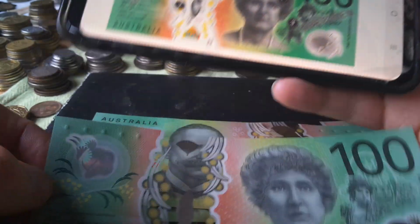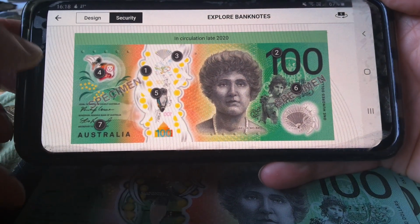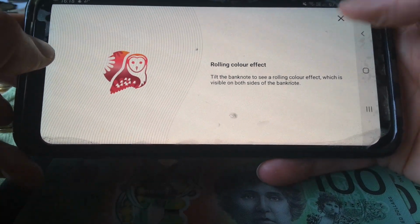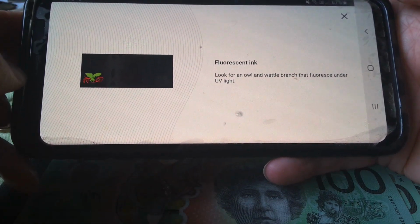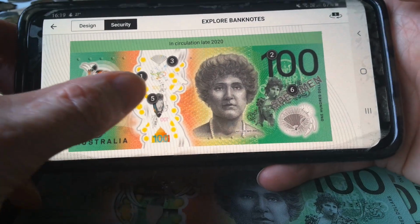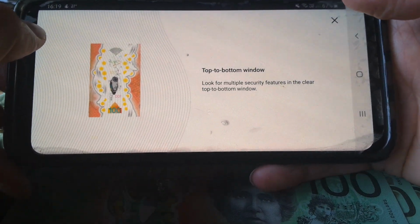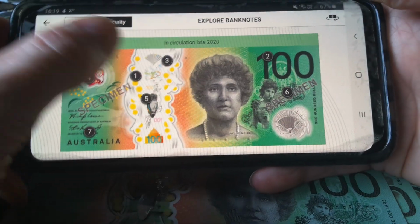Then if we have a look at security features, there's a rolling colour effect, so we'll have a look at that in a minute. Here's a UV of the owl. Quite frankly, some other countries have better owls, so colourful owl. We have a multicolour security feature.